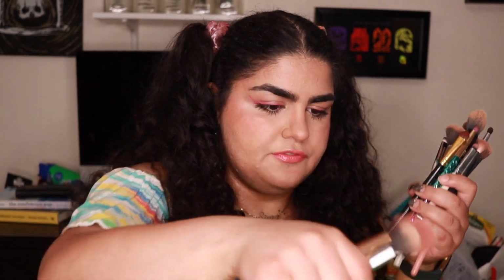My palettes all have mirrors, so you don't actually need to take this, but if you wanted to take a small mirror, this is just a little hand mirror. A compact mirror works too. This is just the first one I grabbed, and because again I had so much space in this, I might as well take this one. But you can take smaller mirror options, but I think a mirror is a really good thing to have. Let's start through my brushes first, because they're at the top.